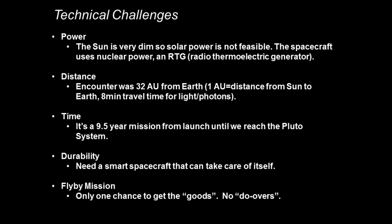So there were a number of challenges that we needed to overcome engineering-wise before we could make this mission possible. And one of those big things that we needed to overcome was power. At the distance Pluto is from the sun, solar panels weren't really that viable an option. So we went with nuclear power, an RTG, radioisotope thermoelectric generator. And this is what Voyager used, Galileo used.